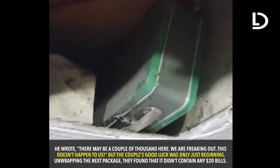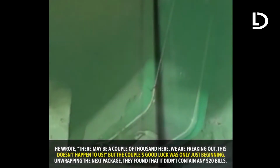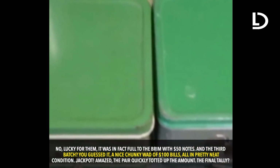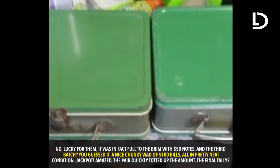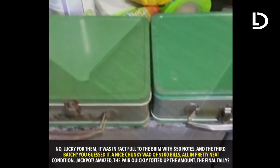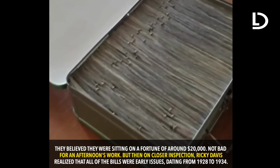But the couple's good luck was only just beginning. Unwrapping the next package, they found that it didn't contain any $20 bills. No, lucky for them, it was in fact full to the brim with $50 notes. And the third batch? You guessed it, a nice chunky wad of $100 bills, all in pretty neat condition. Jackpot. Amazed, the pair quickly totted up the amount. The final tally? They believed they were sitting on a fortune of around $20,000. Not bad for an afternoon's work.